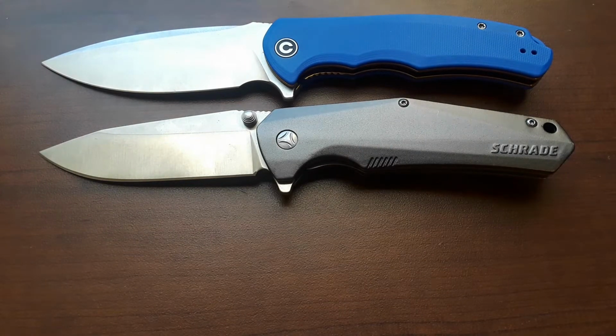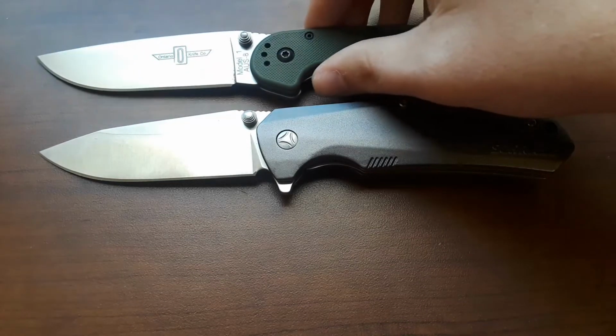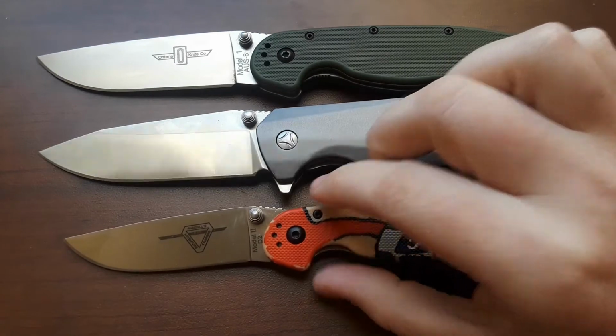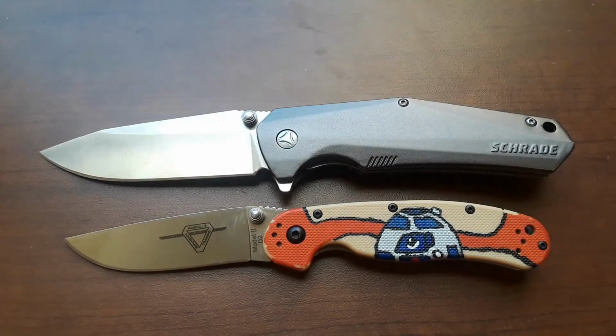Very nice, very nice. Stealing Bees Blades catchphrase. Let's get our rats. There's the one. And here's R2D2. Very nice.